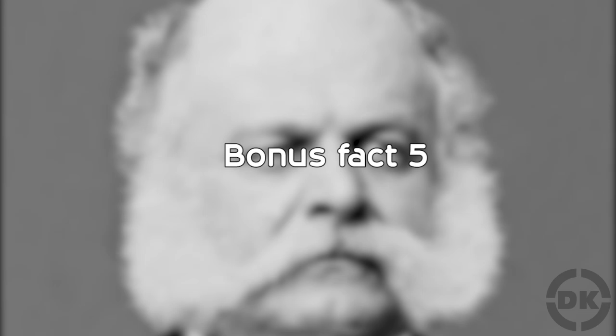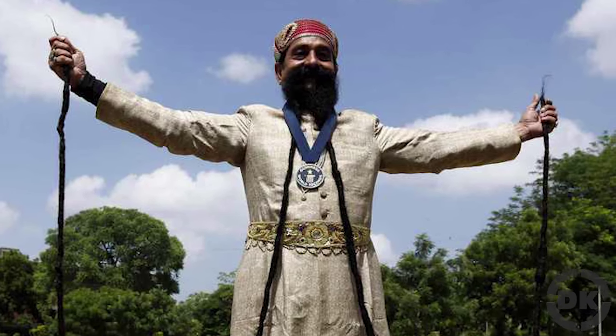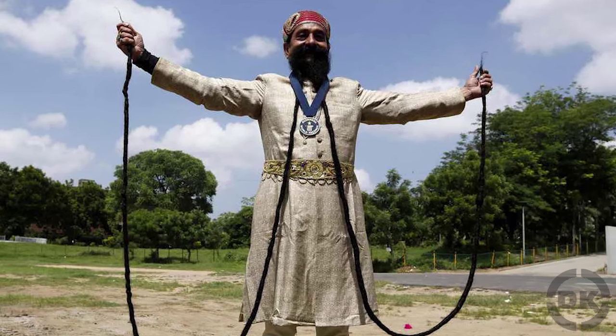Bonus fact 5. The longest moustache ever recorded was in Italy on March 4, 2010, and measured in at 14 feet long. That's 4.29 meters. The proud owner of that magnificent moustache was Indian Ram Singh Chauhan.